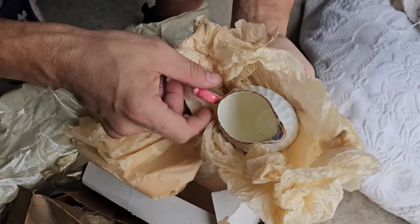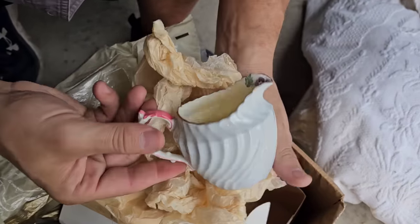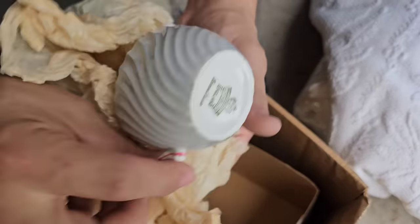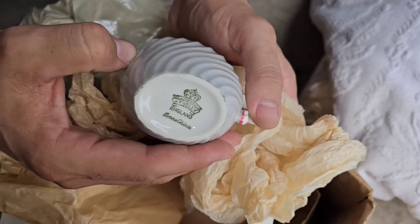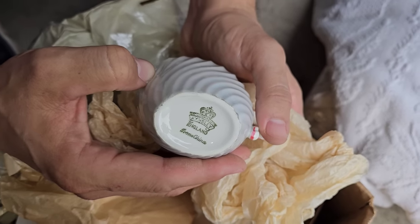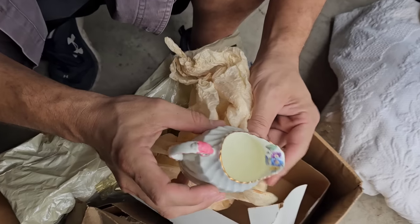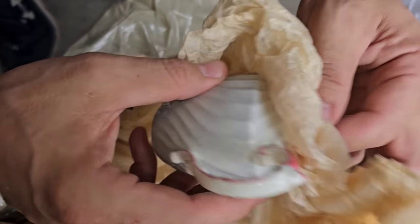Look at that. It's gold leaf on the top right there. Look at the beauty of that. You can tell that's hand-painted. That one's from England, isn't it? Wow. Do you see where the pour is out of? Look at it. It's painted right there. It's beautiful. Oh, my goodness.